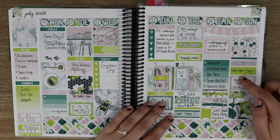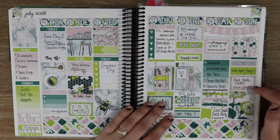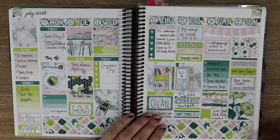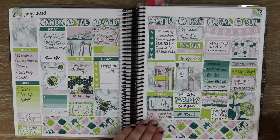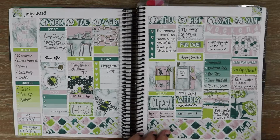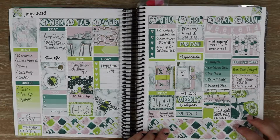And I got the idea when we went to Restoration Hardware. One of their rooms had black sparkle paint. It's amazing. It's like a copper sparkle with a matte black. It is really good.